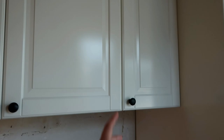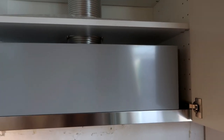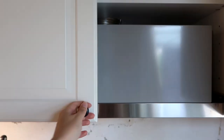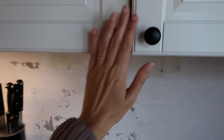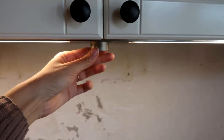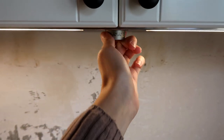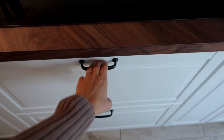Above that, here is a tiny cabinet. Put my vitamins down there. And here we have a built-in hood with some more storage space as well. And this is actually really nice. It has a little button here. Boop. Turns on the light, and then you just twist that to turn on the fan. It's quite strong. So beneath here, more drawers.